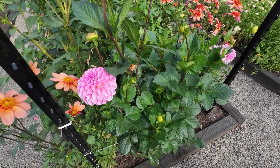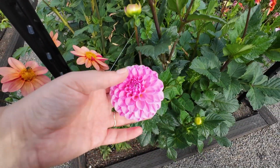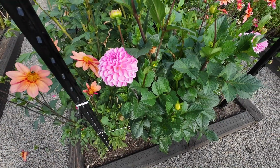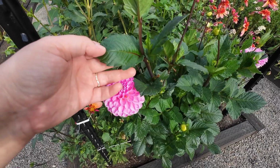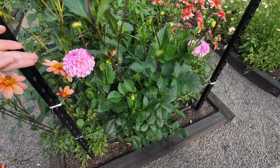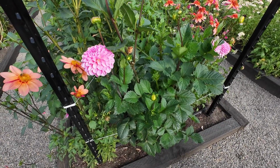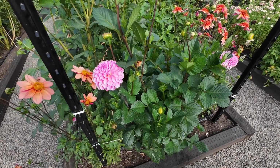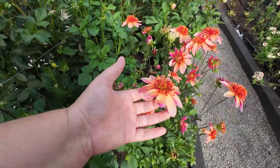I think it's a ball variety. It's got a pink color to it. Very tight form in the beginning, dark, thick foliage, and dark stems. And it's probably about 4 feet tall. Let me know if you know this variety because I've been searching high and low for the name of this one. This is Totally Tangerine.